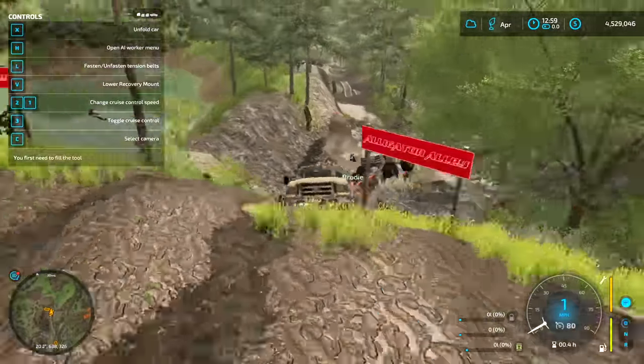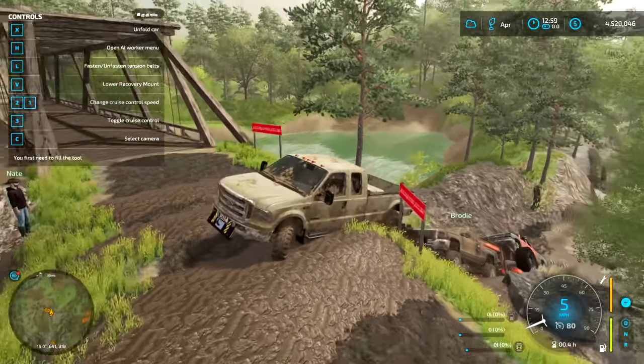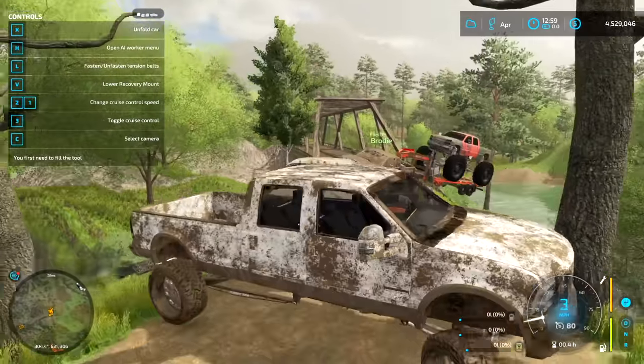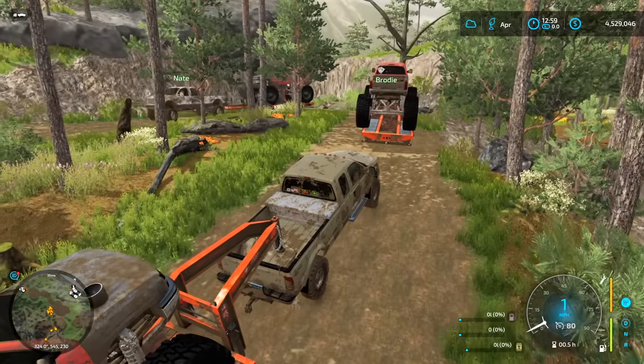Come on. Here we go. I got you. Come on. I got you. We're getting it. Remember, go left. There we go. I got you. Oh, yeah. Nate's always in the way. There we go. Nate's just trying to get around a couple logs here.